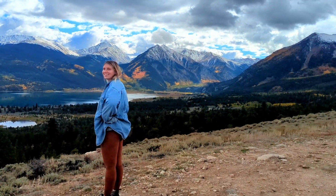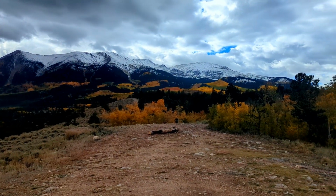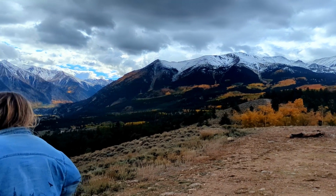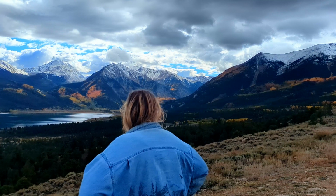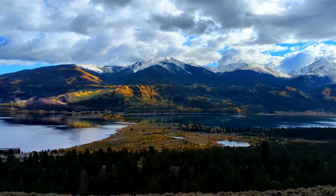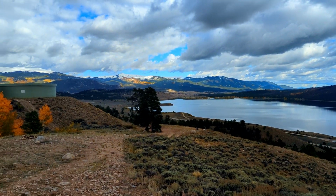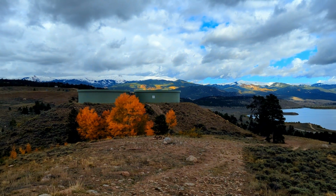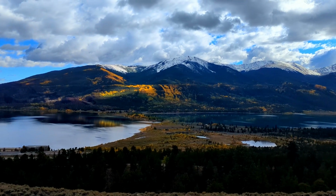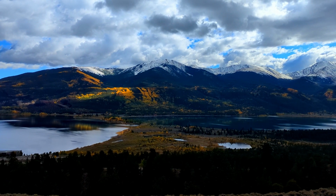This was a dispersed camping area that was right at the base of Mount Elbert, which is that one on the right there. And this campsite was harder to reach where we're standing here. You definitely would want four-wheel drive for a lot of the campsites in this area, but we were able to find one that did not require four-wheel drive. So you don't need it, but you can get to better campsites with it.